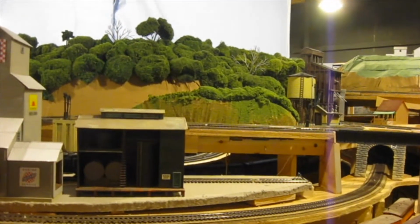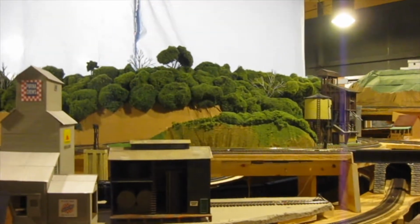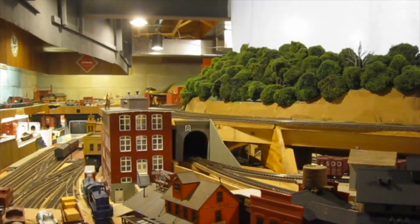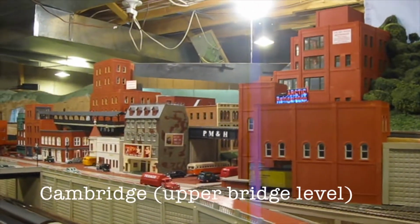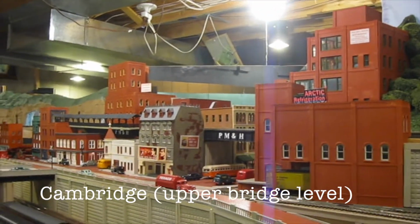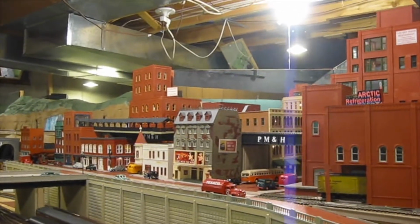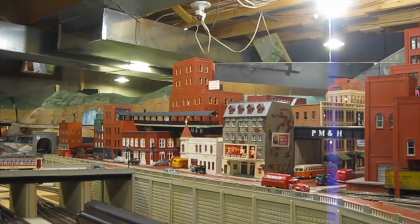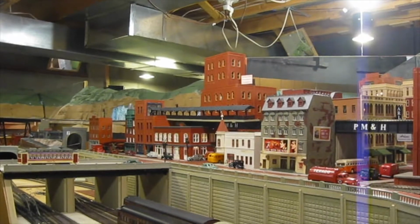Continuing now on the PM&H's upper line past the coaling tower and water tower, which are part of the C&M operation, behind the grain elevator, around the corner, and heading now down along the other side of the layout. This brings us into Cambridge, which of course is the third level, the upper level of the triple-leveled town, which has the name Zanesville in the middle and Denison on the bottom. Crosses the urban area that we looked at before with the streetcar, and into a high-level station with an umbrella shed along the line on the bridge, and a depot with elevator and stair access to it from street level.